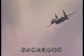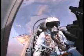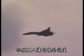Thrust vectoring isn't new. The Europeans know how to do it, and the Americans have built it into the F-22. But the Russians have perfected it.